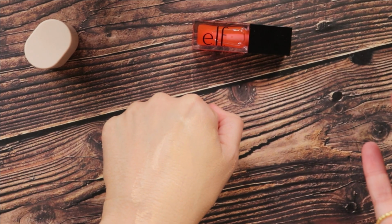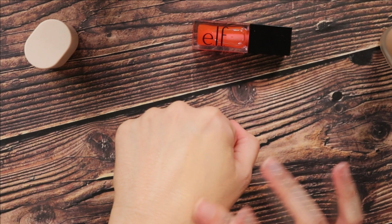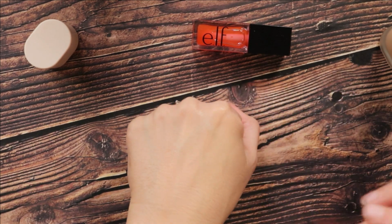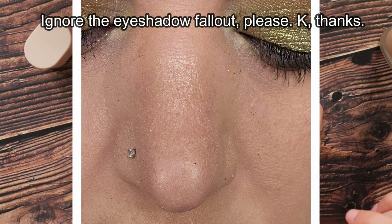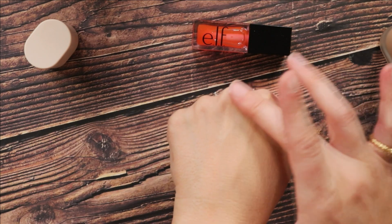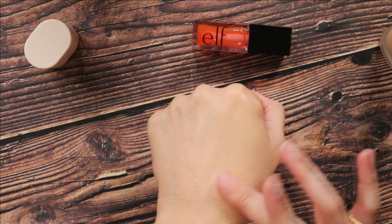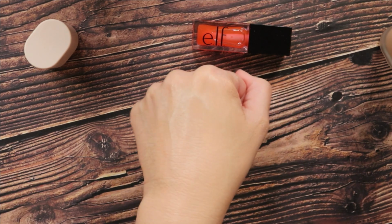This one I have in the shade Macadamia. My problem with it is that it just doesn't apply evenly all over my face. I'll insert a picture of what it does to my nose. For some reason, this product just does not like my nose and it will not blend properly over it. And by the end of the day, it is even more separated than it is at the beginning. So not super in love with that.